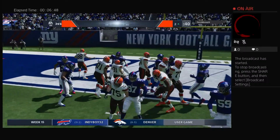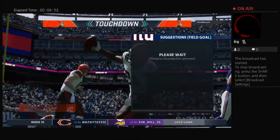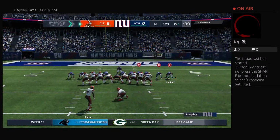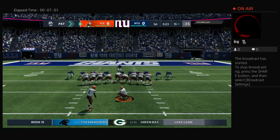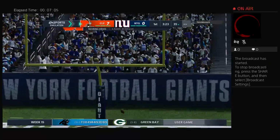And he takes this one in for a Brown score. Nick Chubb with touchdown number 12 on the year. And the Browns have taken the early lead. Well, they decided to run it in and got it done on 3rd and goal. A lot of times that's a passing play.